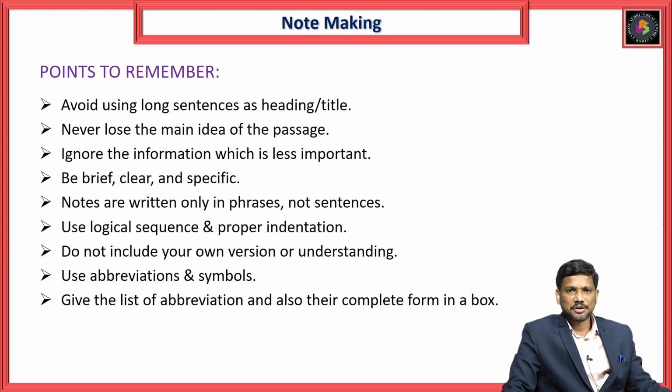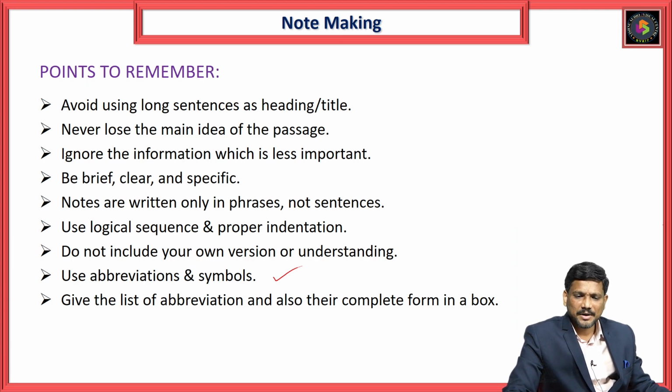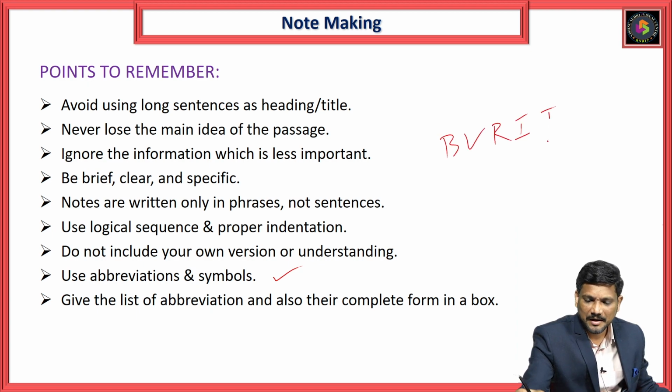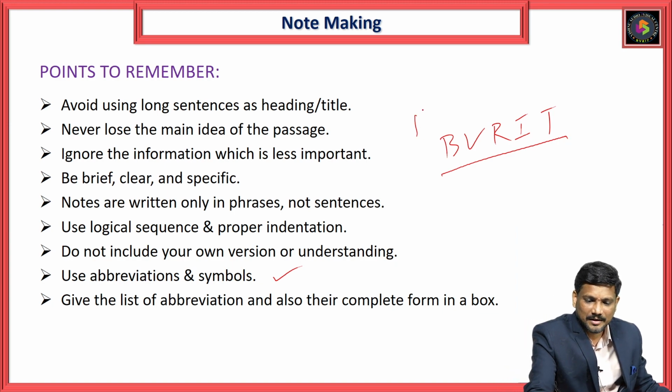Another point is to use abbreviations and symbols. This is a very important point. Here you need to use abbreviations, which are short forms. You can remember that there are three types of abbreviations. One, you take the first letters and pronounce them as letters only. For example, BVRIT, whose full name is B.V. Raju Institute of Technology. Here you are taking the first letters and pronouncing them as letters. This is one kind of abbreviation.